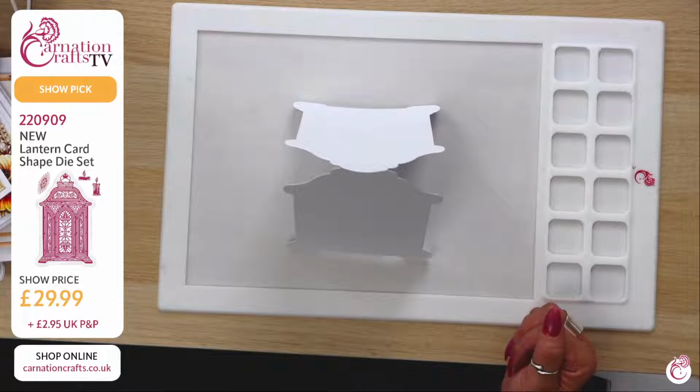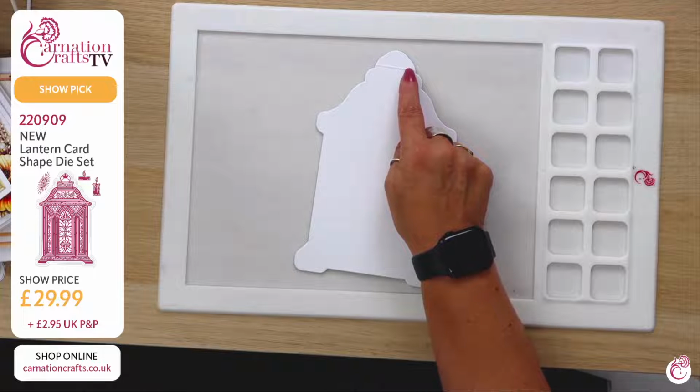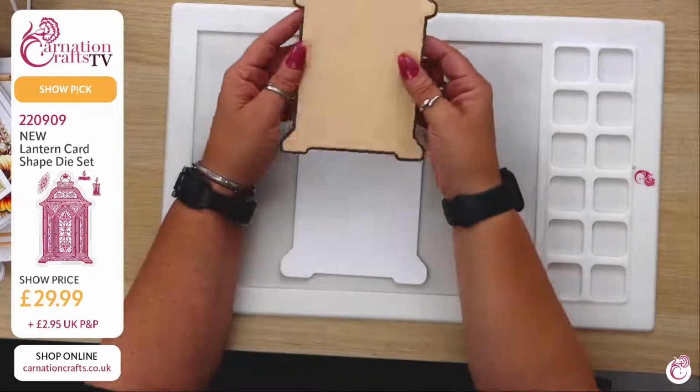So you've got that really lovely tent base there, and that is simply a case of scoring your second one at 1/2 inch with your red liner tape and putting them together. I'm going to go in with some chunky foam tape here, and I'm using those perfect papers.